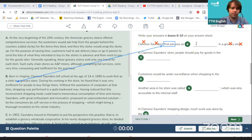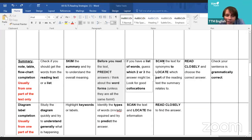Good, right? Let's just check the steps, okay? So there are some more steps. Let's just see if we're okay with this. So we scan the text to read synonyms. We've done this one. We did this. Read closely, choose the correct answer. Okay. Here's an interesting thing. Check your sentence is grammatically correct. That's a good piece of advice, right?